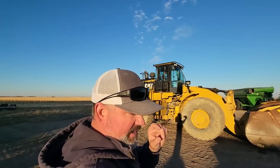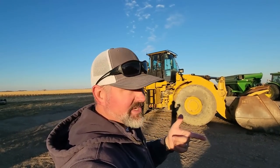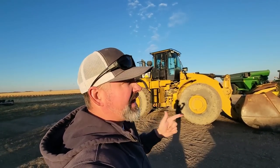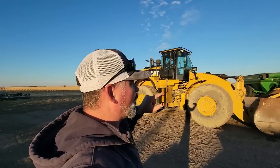I've got two borrow pits. I've got a pond that's dry that I want to dig out the silt. We're going to do that first. Might get stuck. Hopefully we don't get stuck. We'll see what this baby is able to go through. And then I have another borrow pit that I'm digging out dirt to haul to some of my fields. I'm going to stockpile it with this machine.